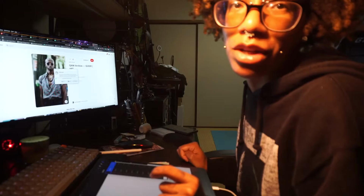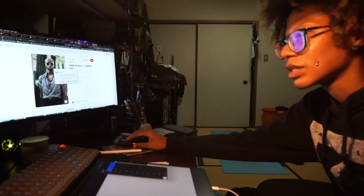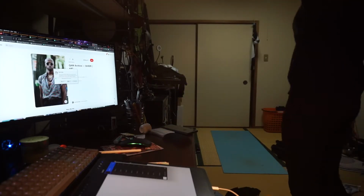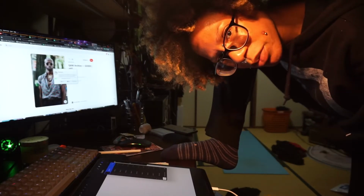First, my computer is telling me to stretch because I've been sitting down for too long. So first, let's stretch. My physical therapist would be proud of me.